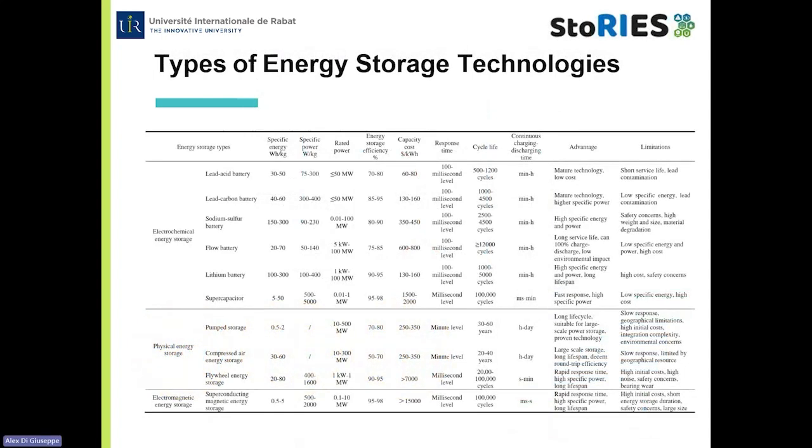So as I said, different energy storage have different storage characteristics. In order to combine these energy storage, we actually have to look at what the objective of the hybridization is. What would we like to get when hybridizing the different energy storage? We can have a look at the different characteristics of these energy storage.